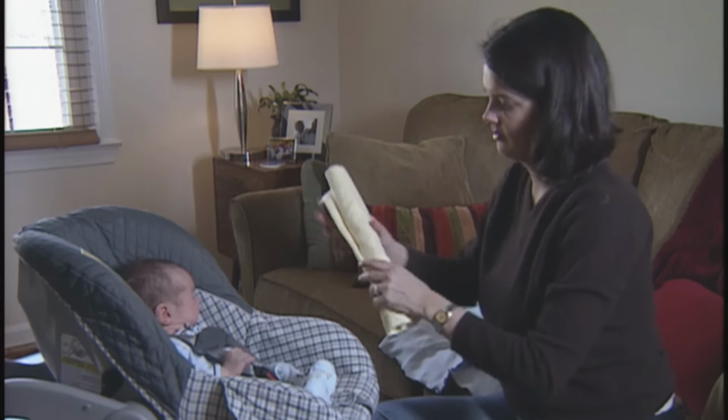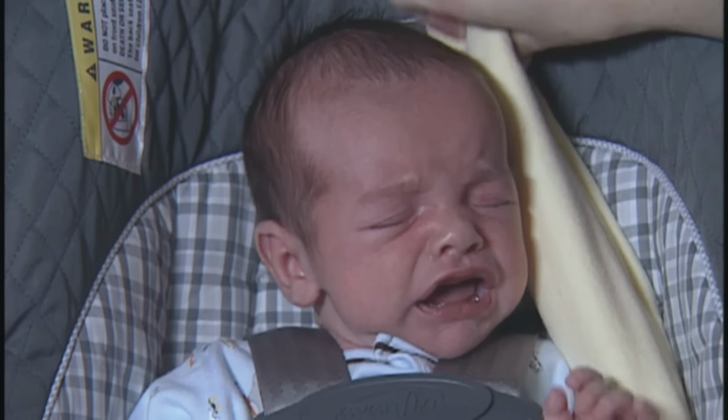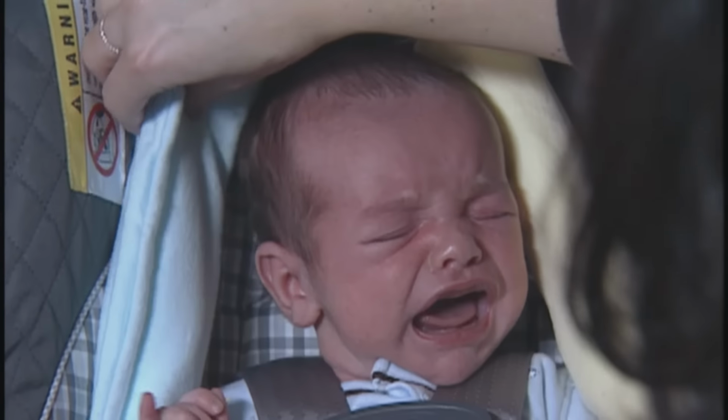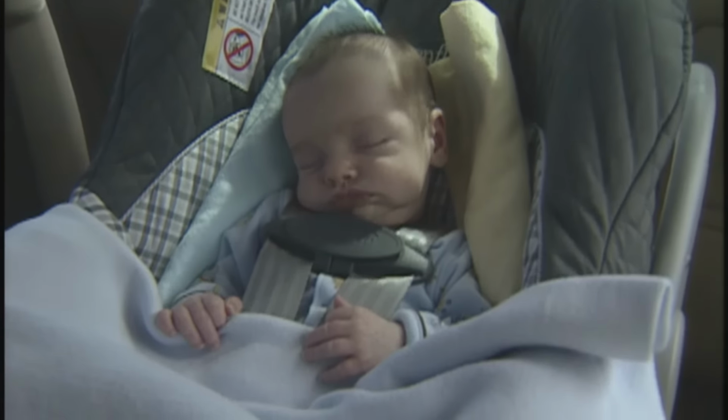To provide additional support for small infants, use small rolled-up towels or receiving blankets tucked in on each side of the baby. But don't put the towels under the head or under the belts. Blankets can be placed over children after they are securely buckled in.